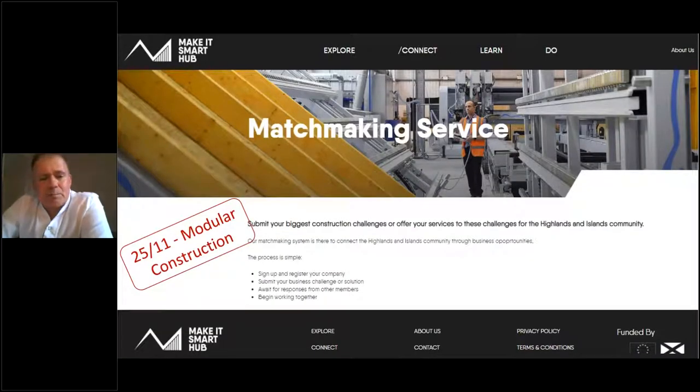One of the key things I wish to promote now about the online portal, the innovation portal itself, is what we call a matchmaking service. This is where you can sign up as an organisation, and you can sign up in one of two ways. You could have a challenge, whether it's in manufacturing or construction, or you could offer a service as a solution to these challenges. So you could be an organisation, a business in the Highlands and Islands, and you could have a construction challenge or a manufacturing challenge.